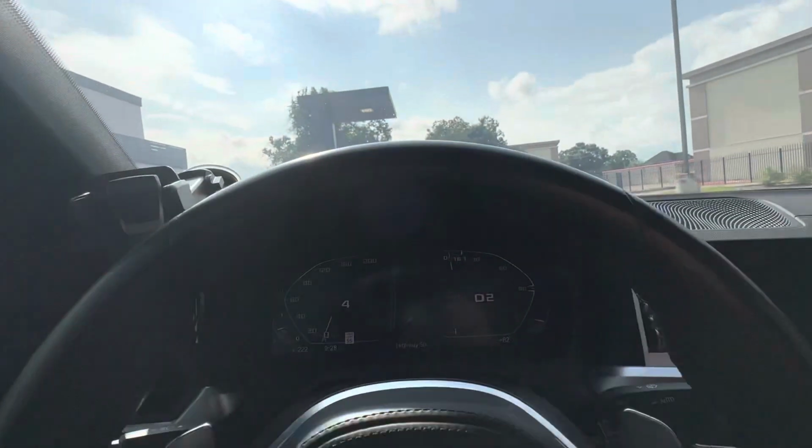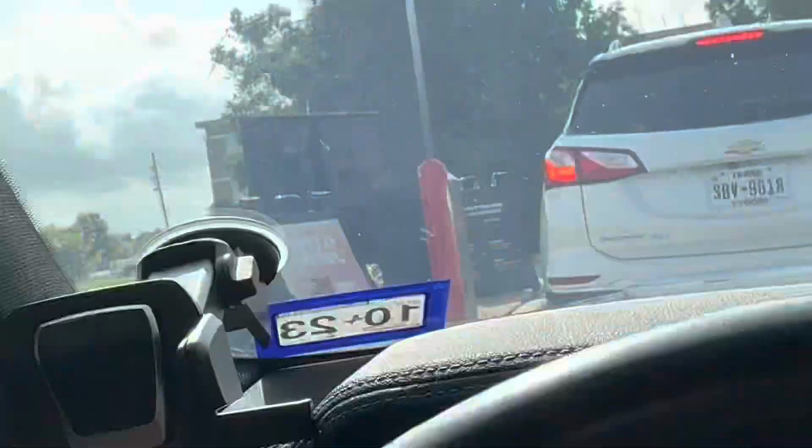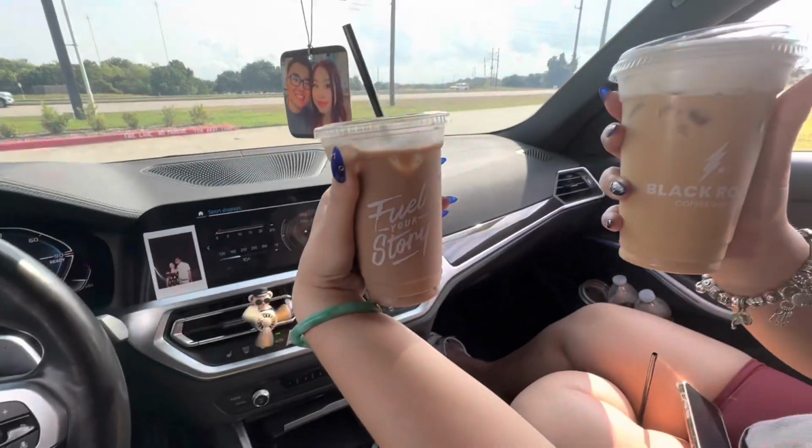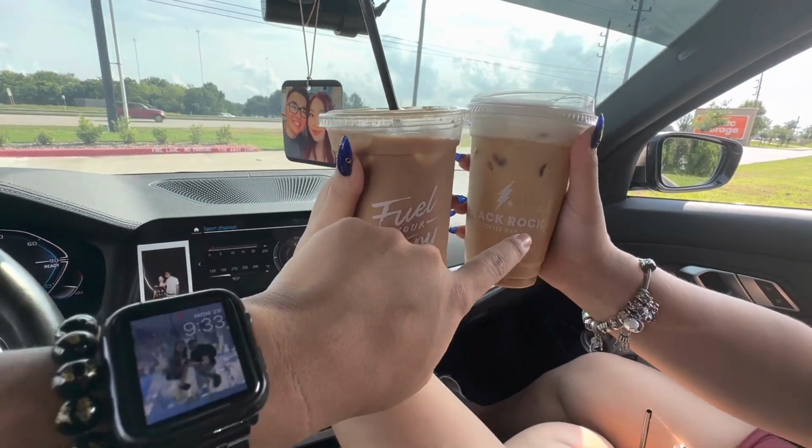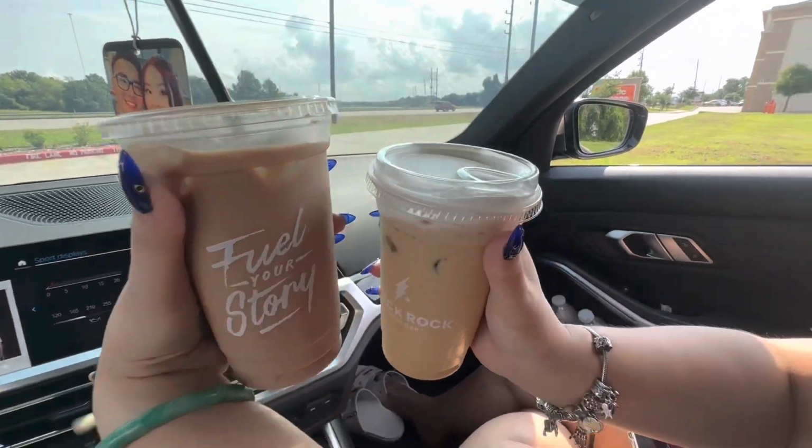I'm curious what everybody gets for coffee in the morning. My wife's gonna be the hand model here. We got caramel truffle. This one's caramel blondie, with cold foam. Look at that.